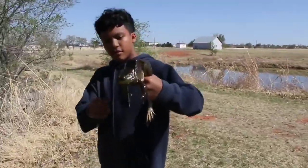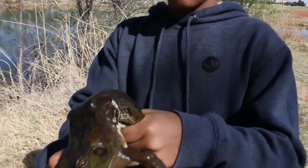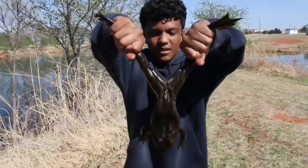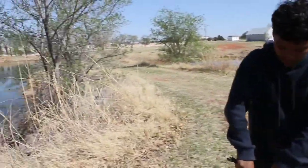Shoot. Let's see that frog. Dang. Let me see the legs. Hold the legs up. Damn. Second catch of the day. No, they don't really need water. He don't come out.